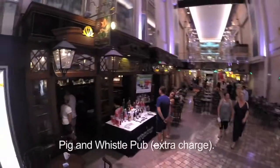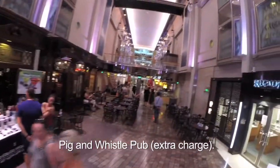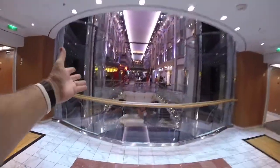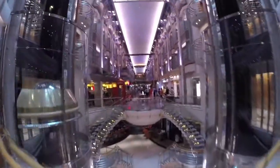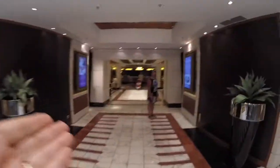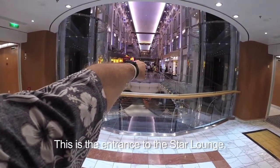Anyway, here's the Pig and Whistle. It's a bar. These people are dressed up for dinner, it looks like. We just walked in from the Royal Promenade. Here's an elevator going up, right? And now at the end of it here is the Star Lounge. Remember, at the other end was the Sapphire dining room.